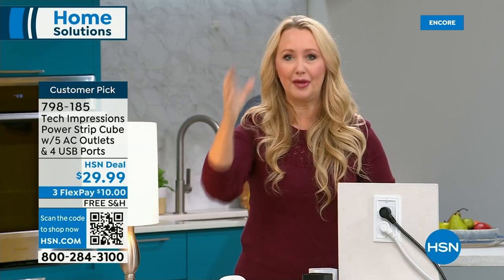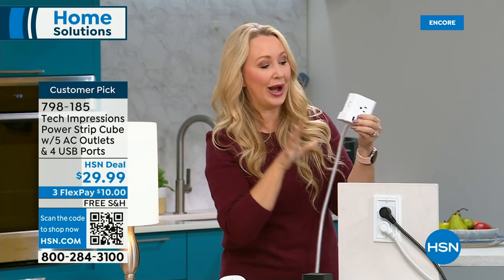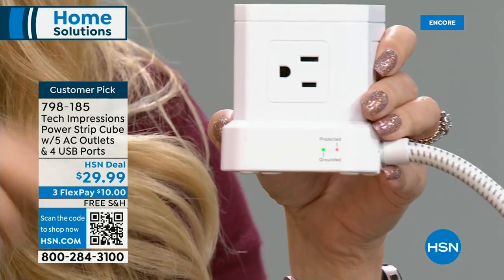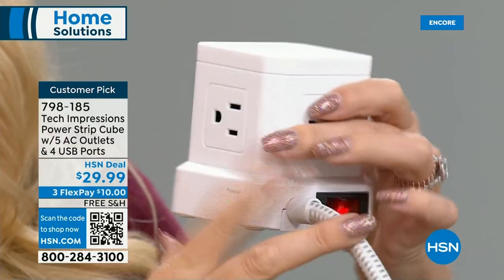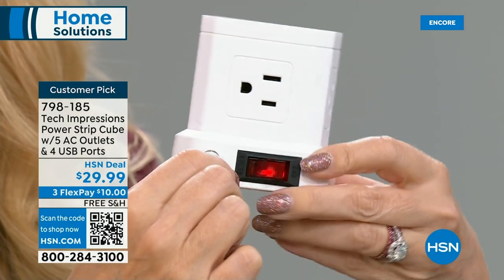Plug it in, bring the power to you. That's what this is all about. It is absolutely brilliant. Also grounded and protected, like we said. So you have surge protection built right in. State of the art, 320 joules. You even have some little lights here that show you. Yes, it's grounded. Yes, it's protected. If you'd like to turn off your power cube, you certainly can right there. There's a little illuminated switch.